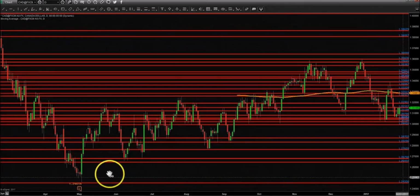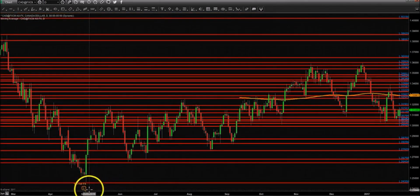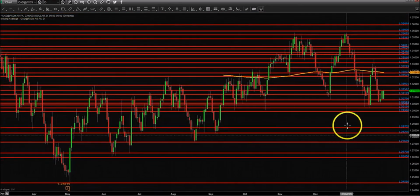We've moved up from the May lows. That was a low of 1.2461. Price got up to a high around 1.3587, a double top there, and then the bulls could not penetrate this zone. Price continued to drop down. The key level of support at 1.3081 did not hold, but now price is trying to recover that area. Okay, and so we're seeing some good support there.